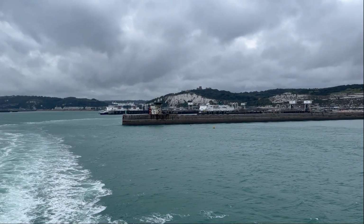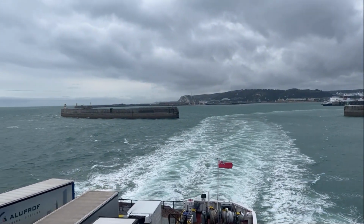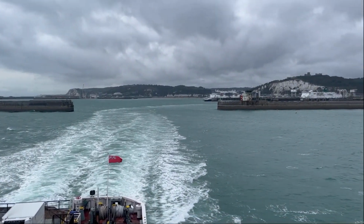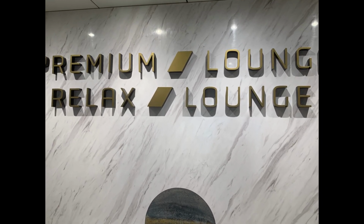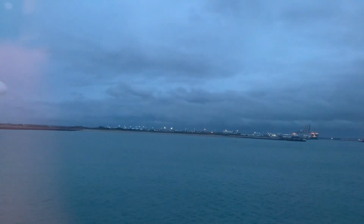When we last left you, we were on the ferry to Dunkirk. That is just a massive seawall. The premium lounge is worth the money. And 2 hours later, we land in France. Where are we? We're just about to land in Dunkirk, France. That over there is the port of Dunkirk. So we're back in France.